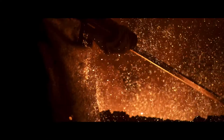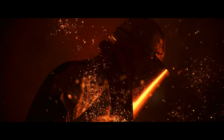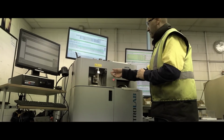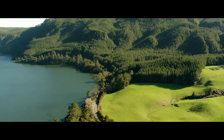Here, the iron sand and char are heated for 8 hours before passing into 2 electric furnaces to be smelted into molten iron. During the process, nothing is wasted. The heat and energy is recycled to produce 60% of our on-site electricity. Co-products such as slag are recycled and used in a range of applications, such as road surfacing.